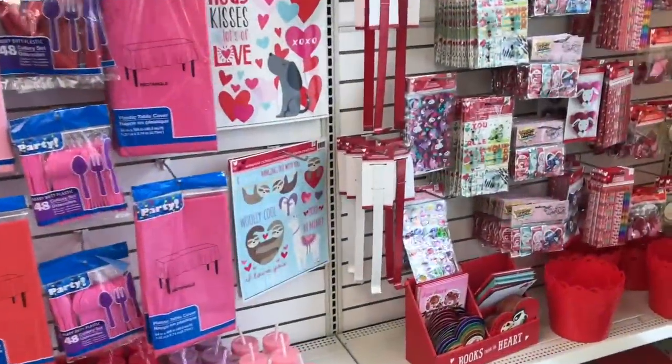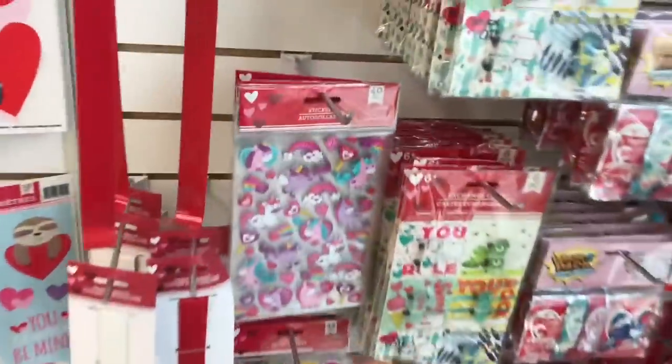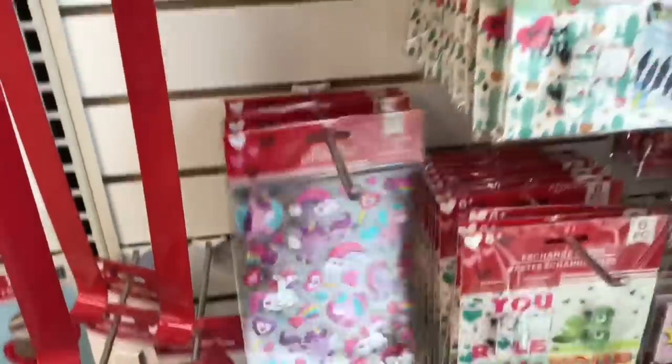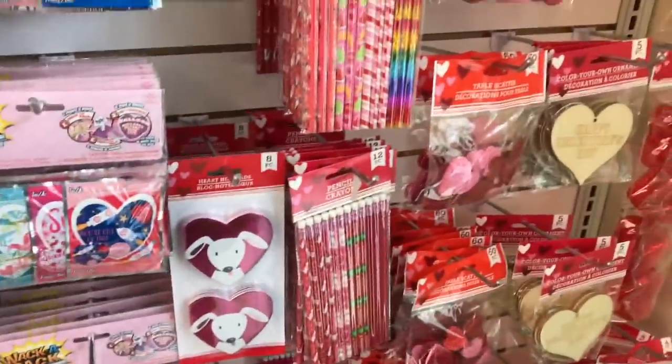So first things first, I should grab a cart because you just never know what we're going to find here. And I promise you, this store is the cleanest I have ever seen. There's not even a box on the floor.